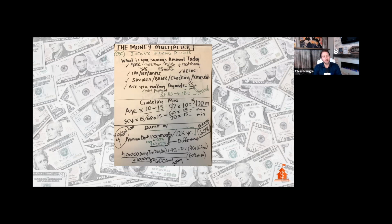You want to know where the money comes from to put into your banking policy? Well, here it is. How about the money you're putting into a savings account today? How about the money you're putting into a 401k? Let's back that down to the minimum, which is the match. Just put in the match amount to get the money free from your employer. Take the difference, shift it over to the banking policy.